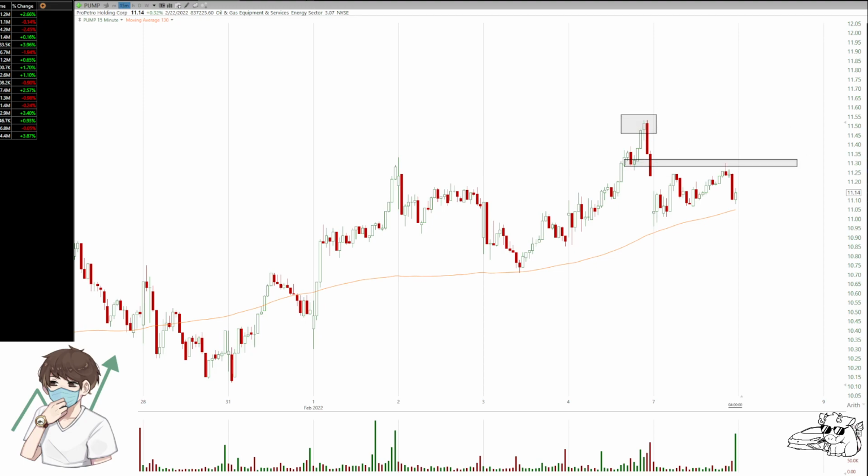I don't think people are here. So you want to look at the psychology on the chart. People that bought right here, do you think they're going to sell if the stock comes back up right there? They could. It could go up, and they're like, I want to break even. And then we get a little sell off.